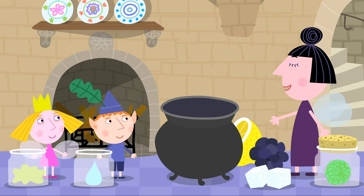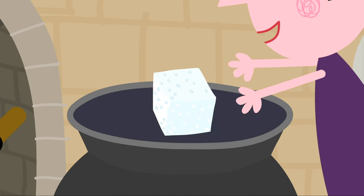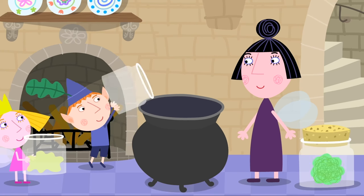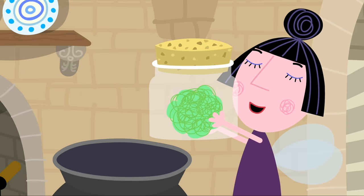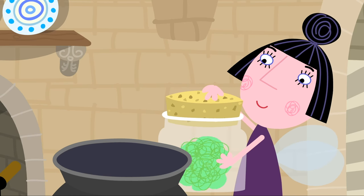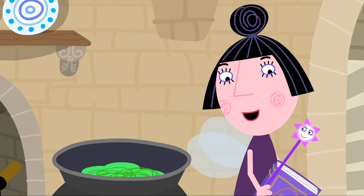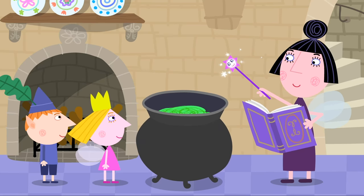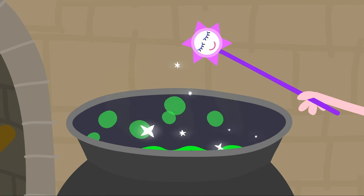Let's mix all the ingredients. Blackberry, sugar, lemon, dewdrop, slug slime, and finally, frog burp. And now, the magic words. Sugar and spice, glug, glug, glug, burp of a frog, slime of a slug.